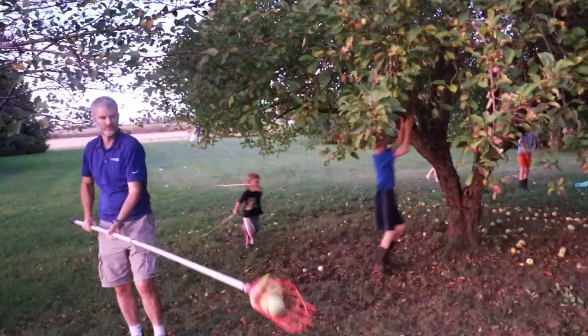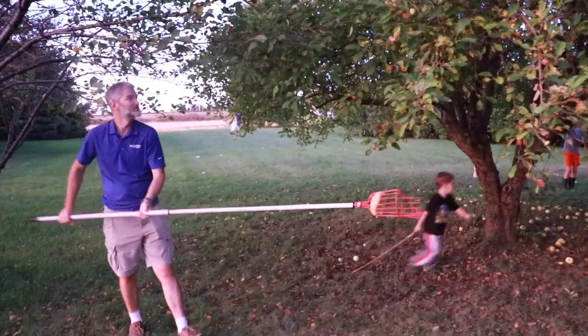We've been picking apples all week, every night pretty much. We came in and we had the kids picking them up off the ground as we were shaking the trees. So it's quite the process, as you'll see.